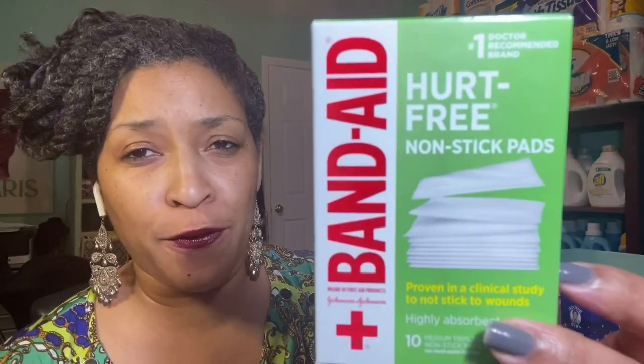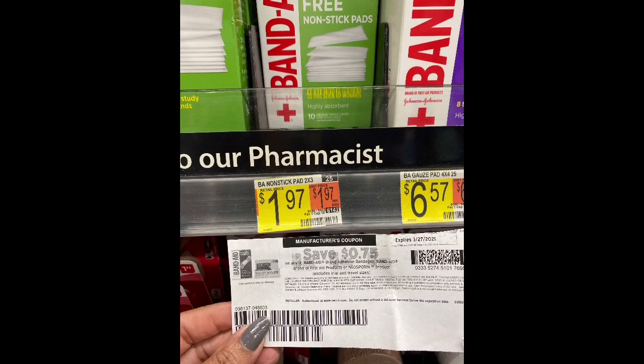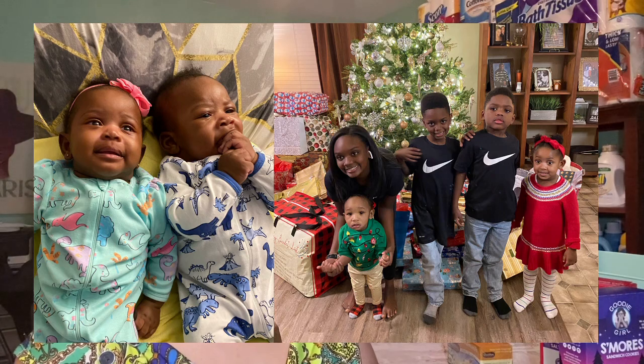Next rebate I decided to do was on the Band-Aid product. These are actually hurt-free non-stick pads, okay? They were priced $1.97 in my Walmart. I had a 75-cent coupon that I had printed from coupons.com at some point or another. Probably not available anymore. Mine actually expires tomorrow. So hopefully you guys printed it. That dropped my cost in store to $1.22. There is a 75-cent Ibotta rebate, making the final cost 47 cents for the hurt-free Band-Aids. It's going to be great. I'm going to keep this here for my grandchildren and Crystal, because Crystal hurts herself from time to time.